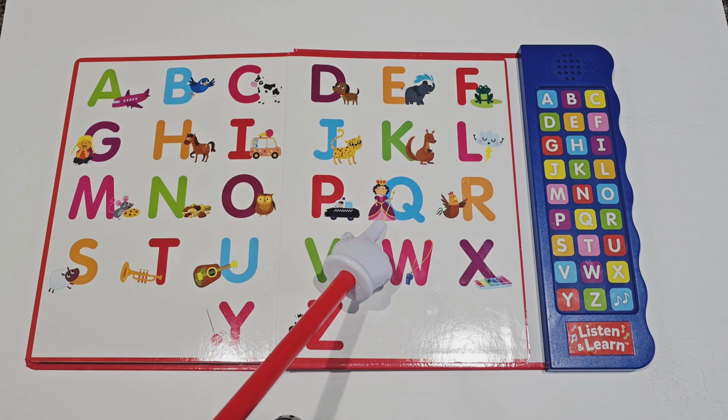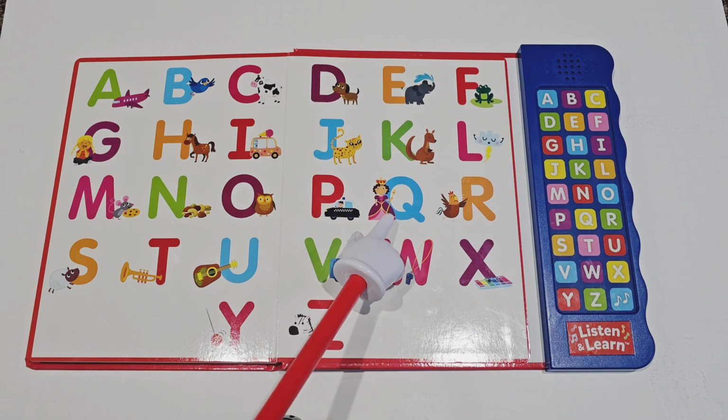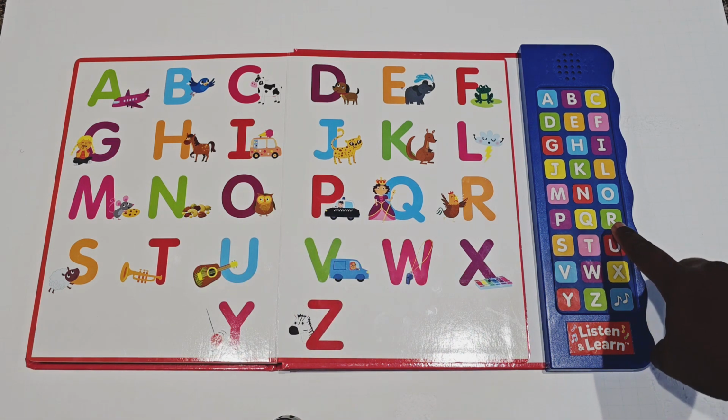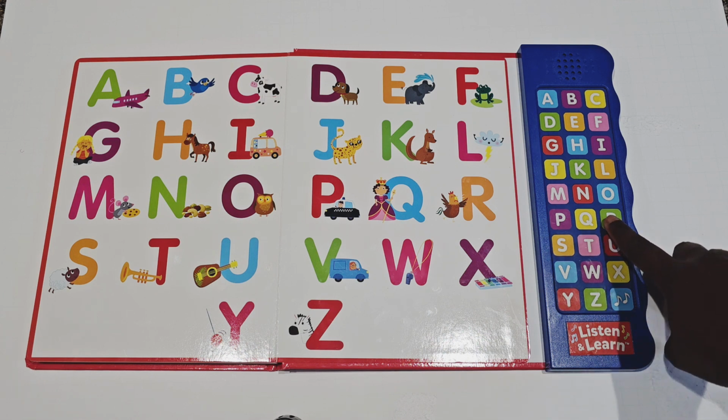Letter Q. Q is for queen. Can you say queen? Great job. Our next letter is the letter... You guessed it. The letter R. Let's see what the letter R is for.